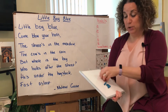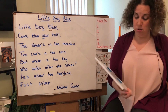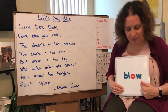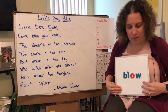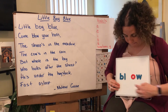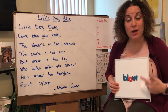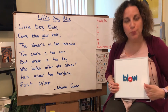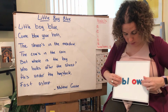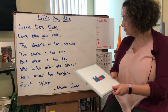So we had Little Boy Blue, and he had to go blow his horn. How would you break that word, blow? Give it a go. How would you break that, blow? If you said that you would break it by pulling off the pattern, you're right. Bl, ow. Blow. Did you see how you can use what you know about the pattern to break the word? Pretty cool, huh? Let's try it again with another word.